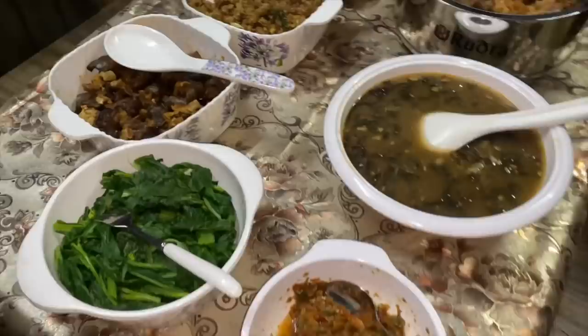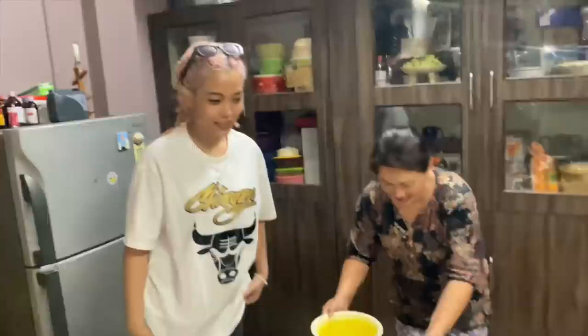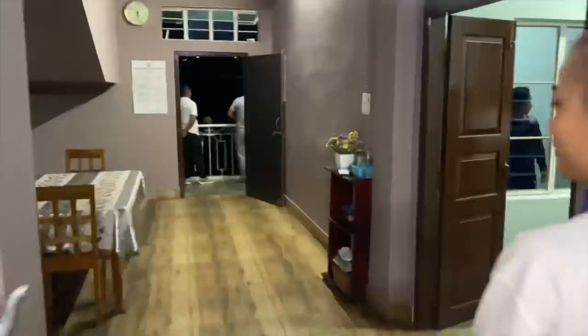So, let me show you all we have here. So tasty, you guys. See what all we have. So much to eat. Once we get back to Delhi, I'm sure we're going to miss this food like anything. These kids, come. They're so shy. They're shy, actually. Come on.